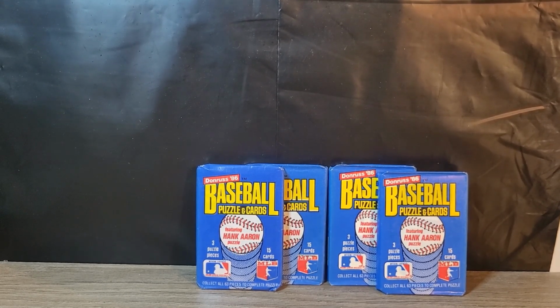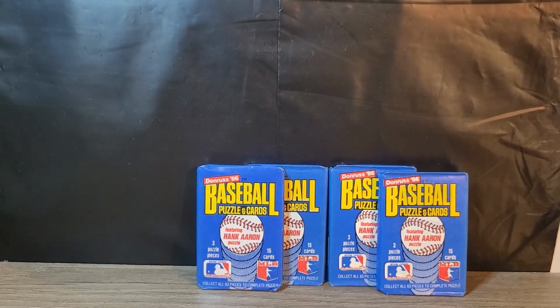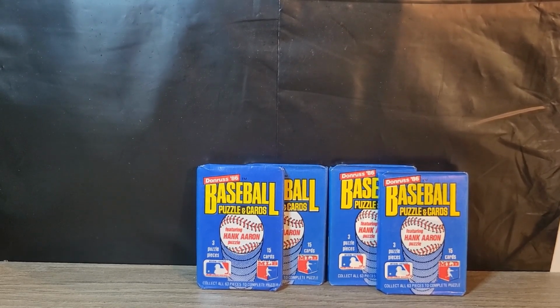Grading-wise, there's Andres Galarraga. I believe it's his rookie card. Yeah, I think so. I don't think he had a card before this, so that makes it a rookie. Now, there was a variation. His name has an accent mark, but the first variation came out without the accent mark. So that's one thing to look out for.